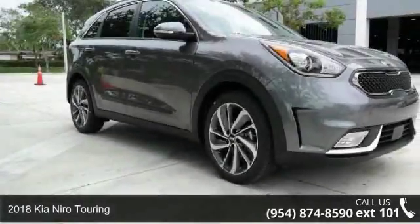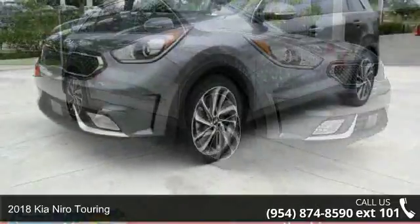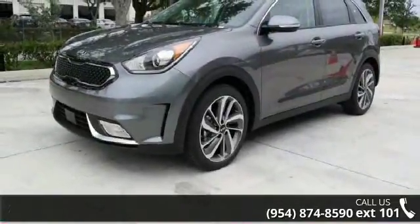Imagine yourself in this Kia 2018 Niro Touring. If you are looking for a first-rate auto, this one could be yours today.